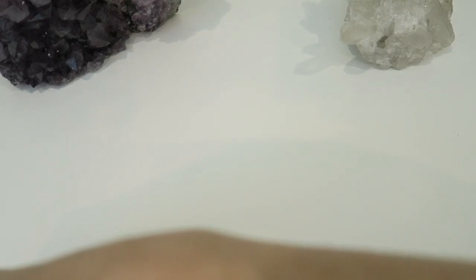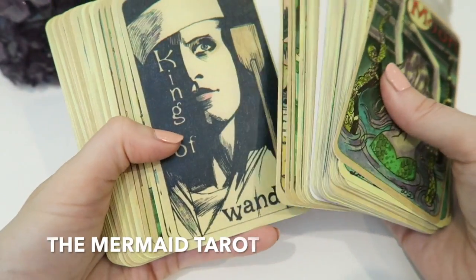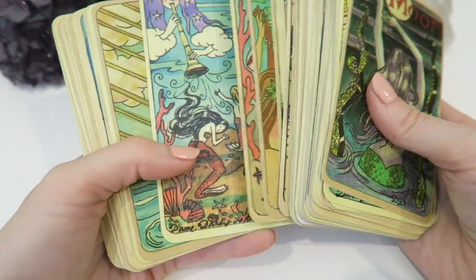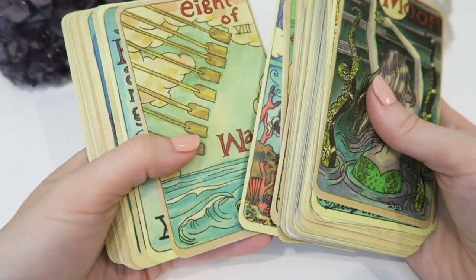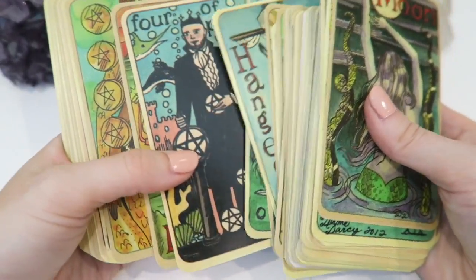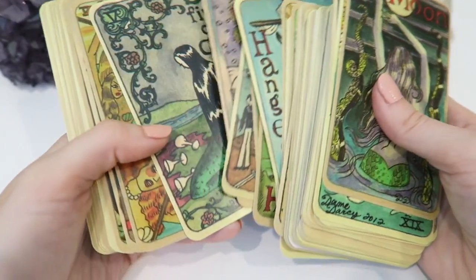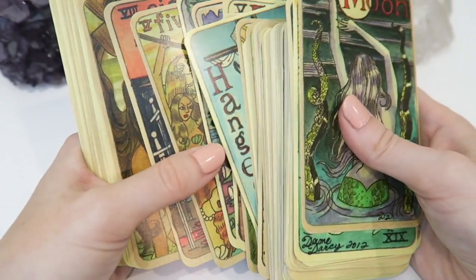And then I have the Mermaid Tarot for all those sea witches out there. This is a very fun deck. I don't personally use it that often. Some of the images are in almost that Sailor Jerry tattoo style, but I think it's just really beautiful, and of course I do love mermaids.